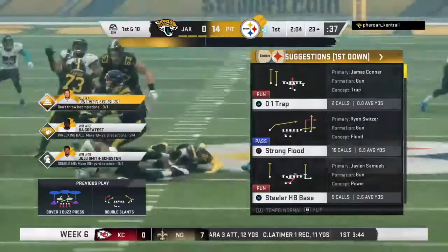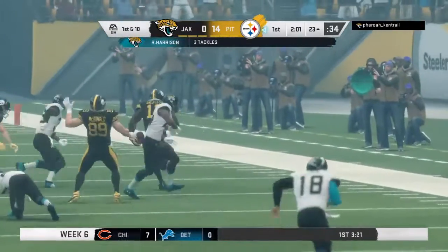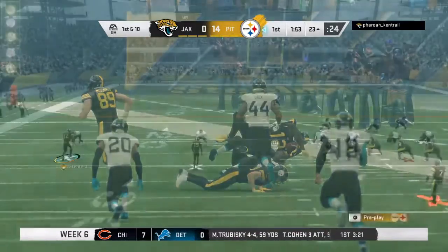And he goes down, but not before getting this inside the 25. A good pickup there, 26 yards.